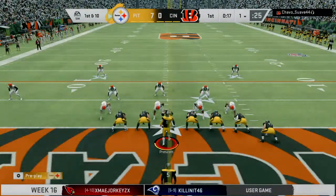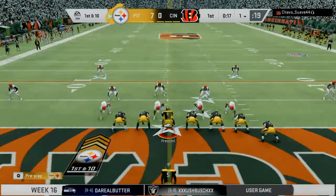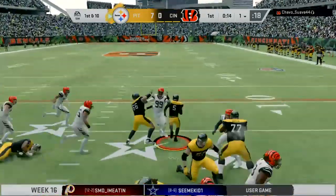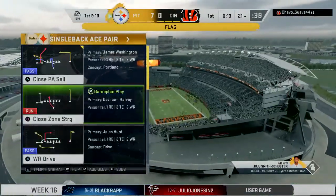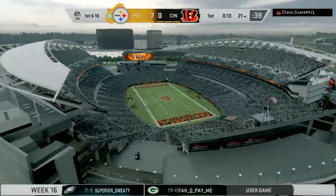The Steeler offense here about ready for their next drive. They've got a 7-0 lead in the football game as they start out 1st and 10. On 1st down, it's Harvey. And he'll be brought down. Oh, that's a face mask. Certainly looked like it. Indeed, here come the flags. Officials so cognizant of that call nowadays, but that one looked pretty easy.